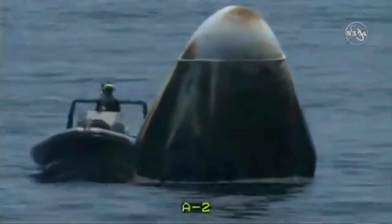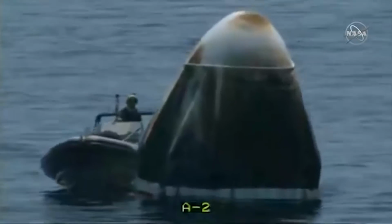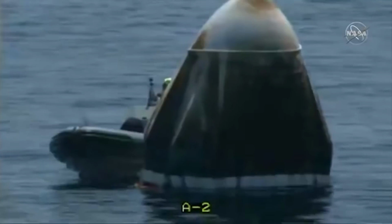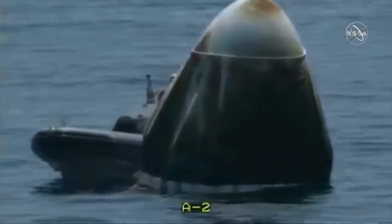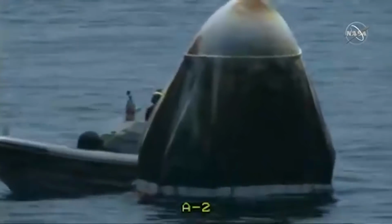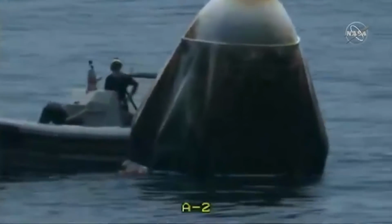So we can see them, they're getting a lot closer. We expect about 10 minutes or so until they should be in position. All the rigging has been affixed on the Dragon capsule. And once they arrive, they'll be able to use that hydraulic lift to get Dragon up and out of the water.